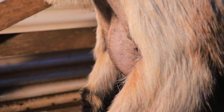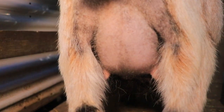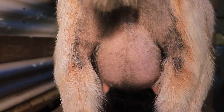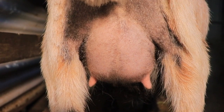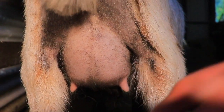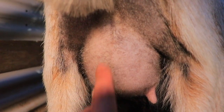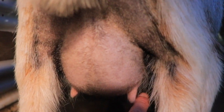Okay, so I did a little shaving, and you can start to see her beautiful first freshener udder. As you can see, it was a lot of hair, but I want you to look at the beautiful udder. She's standing kind of funny, so it's hard to see. I think it's not too bad for a first freshener udder, and she still has 6 more weeks to freshen, so it's looking pretty good. I'm hoping that by the time she's filled up, this medial, I can never remember, will be a little bit more snug, and that way her teats will point a little bit more down.